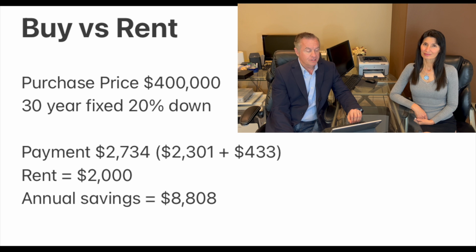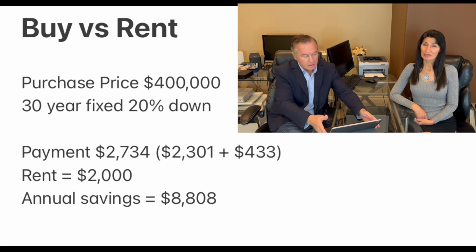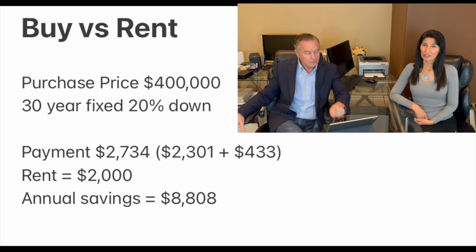To buy the same house would be $2,734. You'd also have to have the $80,000 for down payment, which is not a small amount of money. So the first year you're saving $8,808 in just your payment, right off the top. And that's what people are looking at. They say, I don't have the $8,000. So it is less expensive off the get-go to rent.